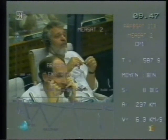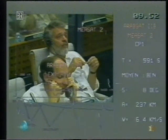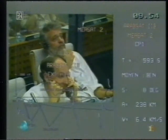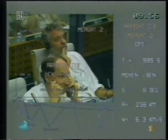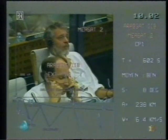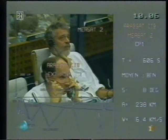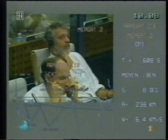Our altitude reached now, we reached some 237 kilometers, and the speed of the third stage with its payloads attached to it is around 6.3 kilometers per second. Yes, and in a few moments we're going to be receiving formal notification that the tracking of the satellite has been what we call acquired by the ground station on Ascension Island in the middle of the Atlantic Ocean.